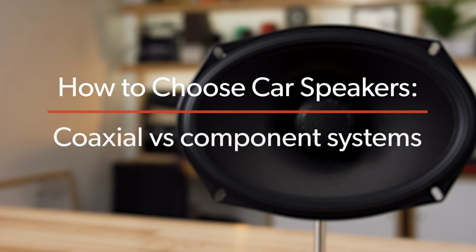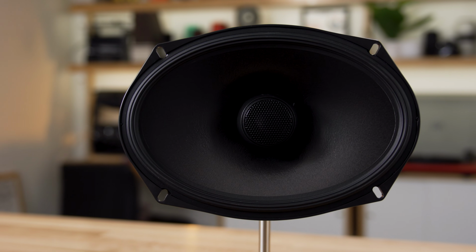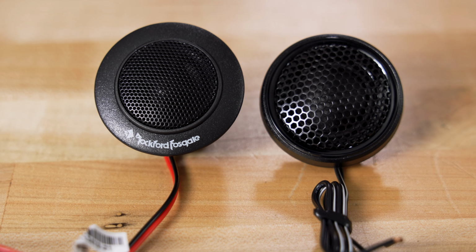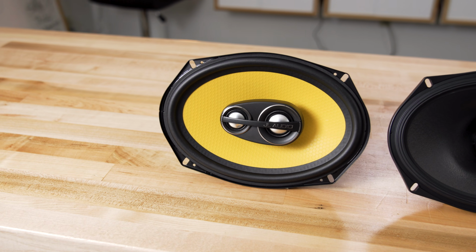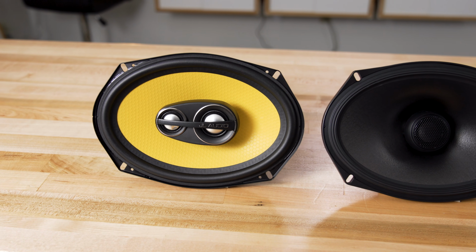As you start looking through the speaker options, you're going to notice that some speakers have tweeters and mid-ranges built into the basket along with the woofer, and some of them have separate tweeters. These are called component systems, and they can be very different when it comes time to installing them. Speakers with the tweeters and the mid-ranges built in, we generally call these 2-way and 3-way speakers.